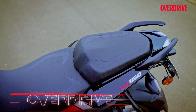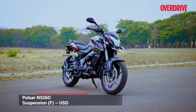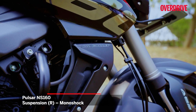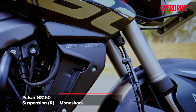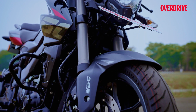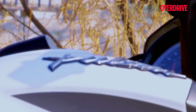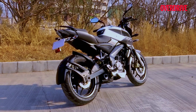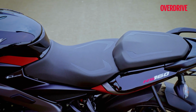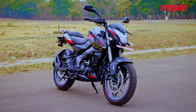It would take an eagle-eyed onlooker to spot this new hardware, but a clear giveaway of the new Pulsar NS's design are the new 33mm upside-down forks, which replace the standard 37mm legs of the older model. These shouldn't be too hard to retrofit on an older NS160 or 200, but will be an expensive affair considering you would have to change the new wheels and the brakes as well.